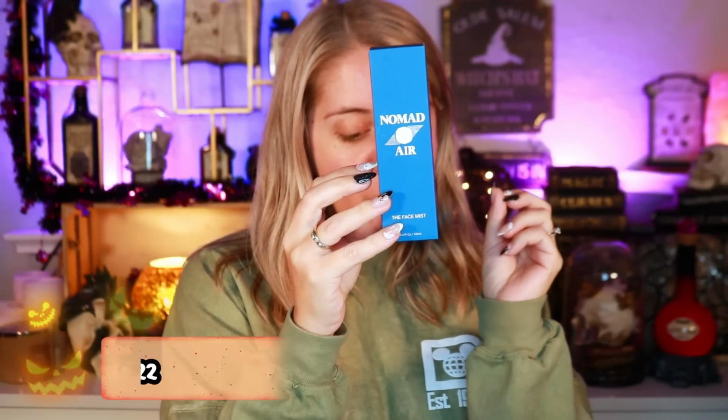Next, we do have the Nomad Cosmetics. This is the Refreshing Face Mist. It does come in a 100 milliliter bottle as well. It does retail for $22, and again, it's going to have that same exact packaging as everything else in the collection, which I do think is really cute. And it says that this is a light, refreshing face mist that blends antioxidant-rich rosemary water and moisture-attracting sodium PCA to refresh and vitalize. Now, I do like the little mister on it.